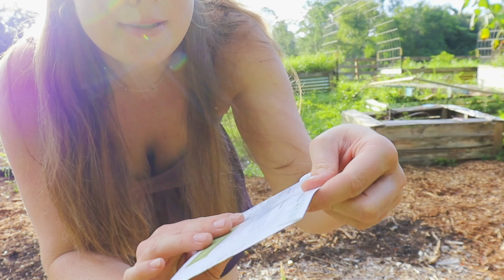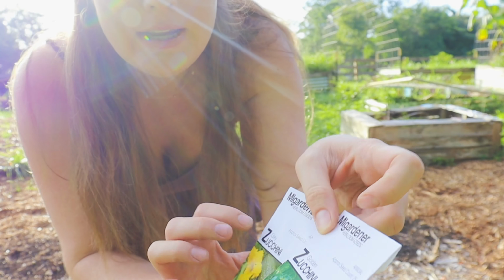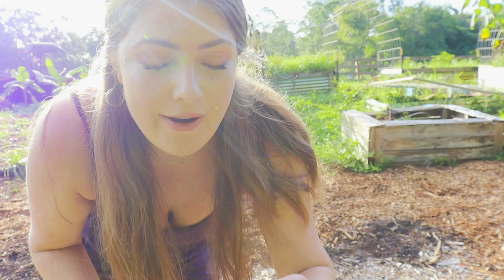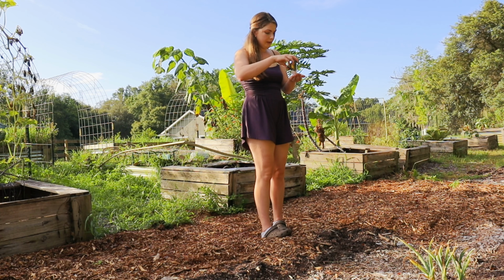There are even some varieties that are 45 days from seed to harvest. These particular ones are around 60 to 65 days from seed to harvest. Now I've got the gray zucchini, which is very flavorful. It's much more on the sweet side than other zucchinis that I have grown. And I also just like growing a nice standard golden zucchini.